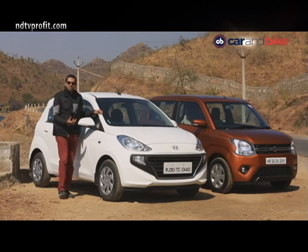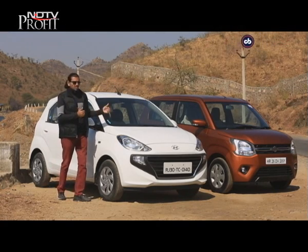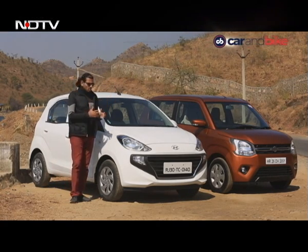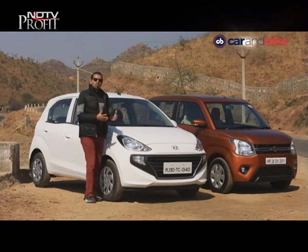I know it's not been appreciated too much, but in terms of proportion, here's the interesting thing. That car certainly looks nice and tall, but the Santro, when you put them next to each other, really looks nice and wide.